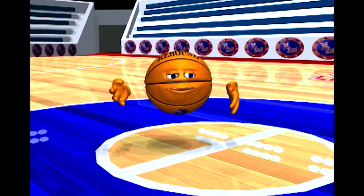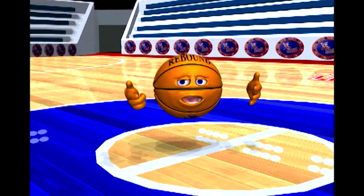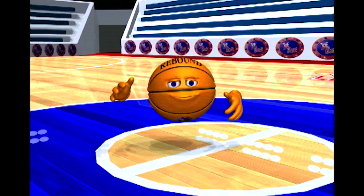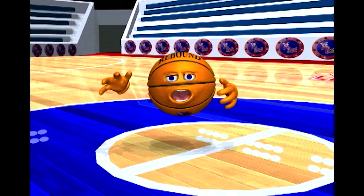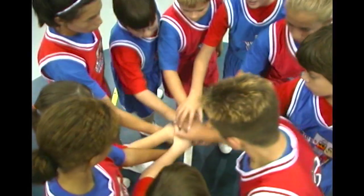Basketball is great exercise and lots of fun, whether you're playing by yourself or if you have a whole team of players on each side. Keep practicing, play fair, and you'll have hours of good times with your friends on the court. Now, let's play basketball. One, two, three, Littlest Leaguers!